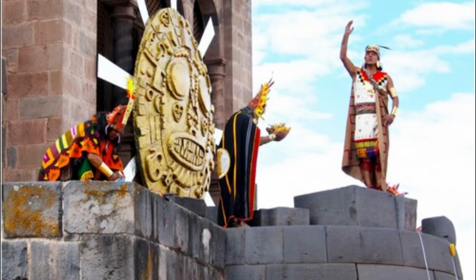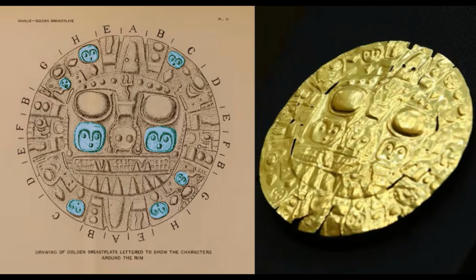Although the large disk has disappeared, allegedly taken by a high priest during the time of the Spanish conquest, and allegedly hidden in a subterranean temple in Lake Titicaca, a smaller disk called the sun disk of Chichen Itza is located in the Garcilaso de la Vega Museum in Cusco and can be viewed by the general public today.